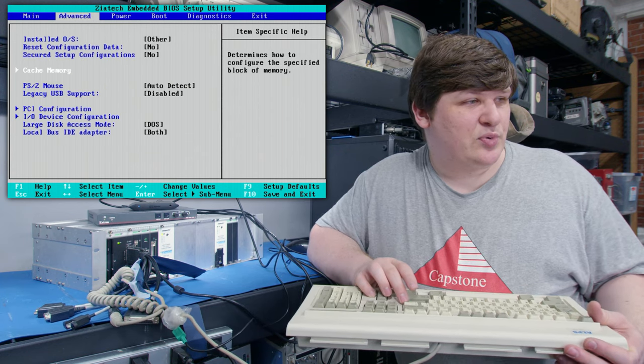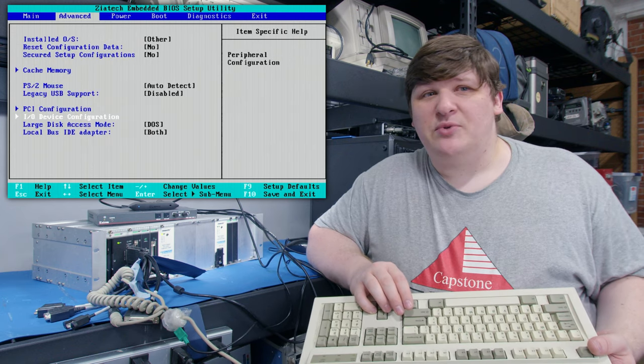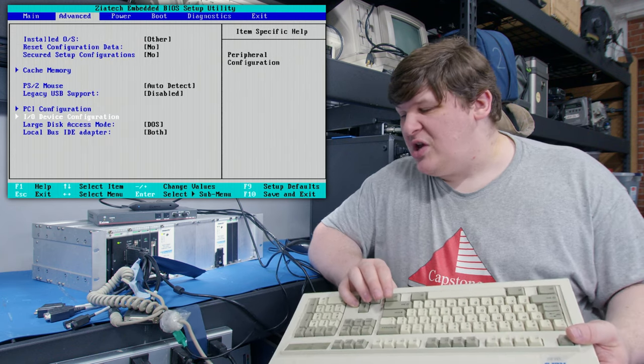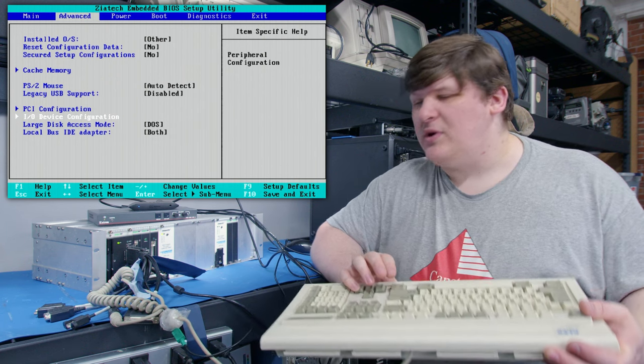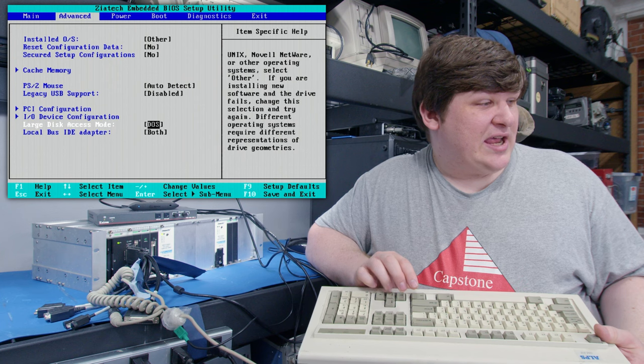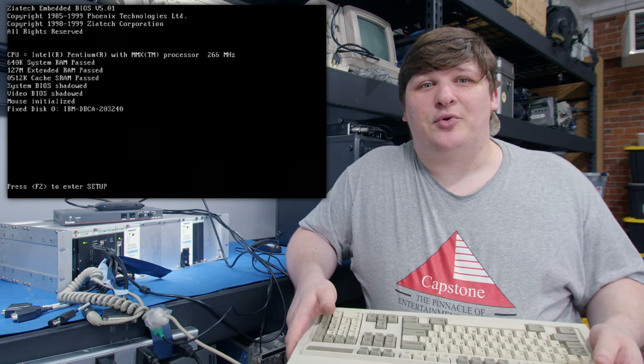And the rest of this looks pretty straightforward. This is a remarkably modern BIOS for a Pentium machine because, of course, this chip was developed circa 1996-97, but the BIOS is from 3 to 4 years later. Not finding anything spicy in here, really. Let's go ahead and see if it'll still boot now.